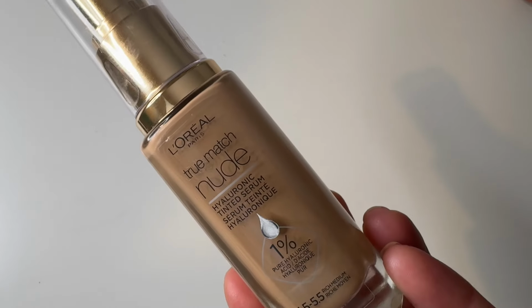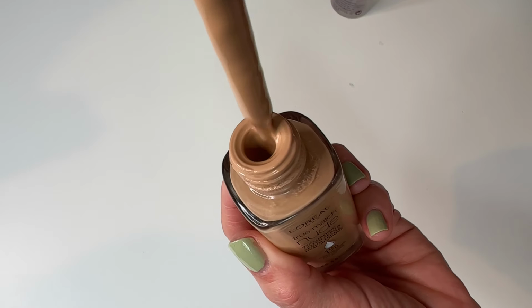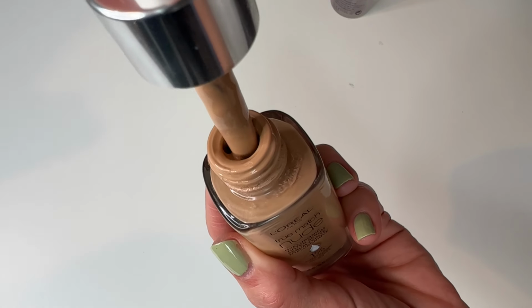This one is by L'Oreal. This is called the True Match Nude Hyaluronic Serum. I loved this foundation. I did not love the format. It came in a little dropper. So I went off to Amazon and bought one of these little pumps and stuck it on there, and it's empty. I went to use it the other day, and it went squirt, squirt, and it was empty.